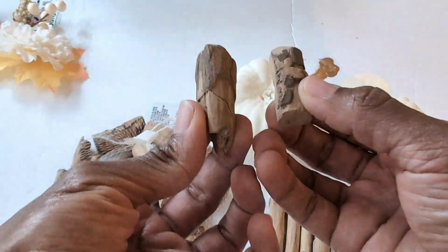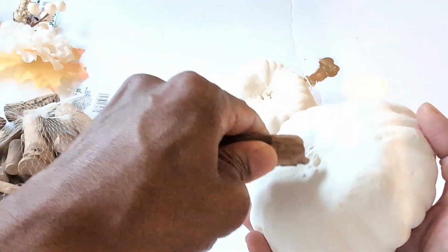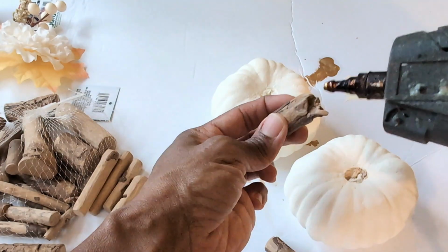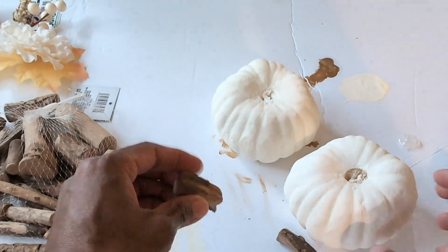The stems that these two came with were really tiny. They just didn't really look right, like they didn't look proportionate. So I chose to replace them with the driftwood, and that would also help them tie in with the blue ones and some other ones later on in the video.